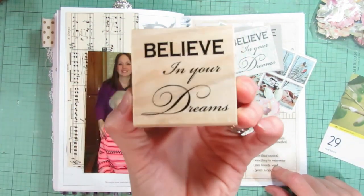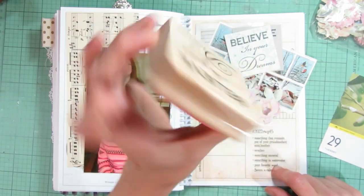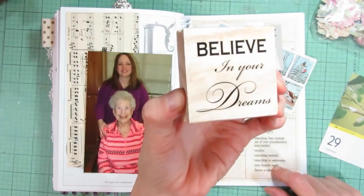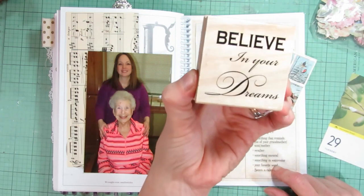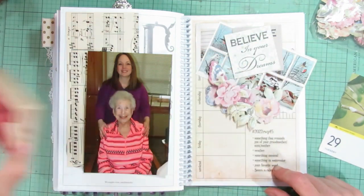And here's the stamp that I used. I think it was one maybe from the Michaels bin, a long time ago when they used to have rubber stamps in their like $2 bin or whatever it was.